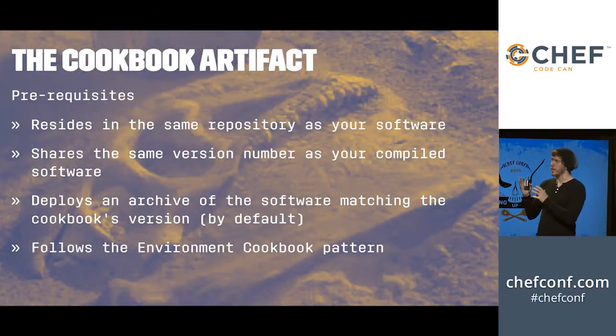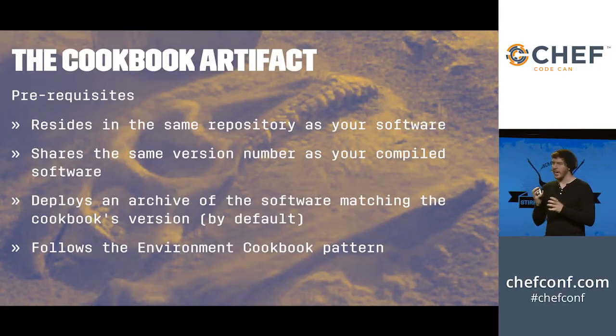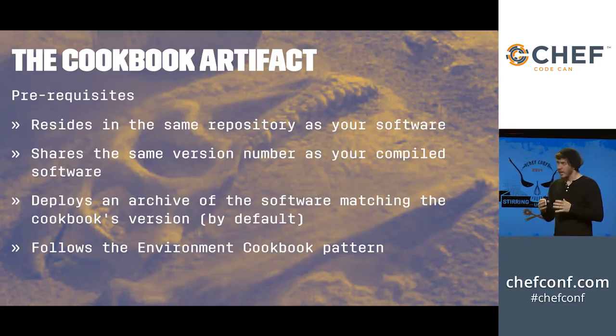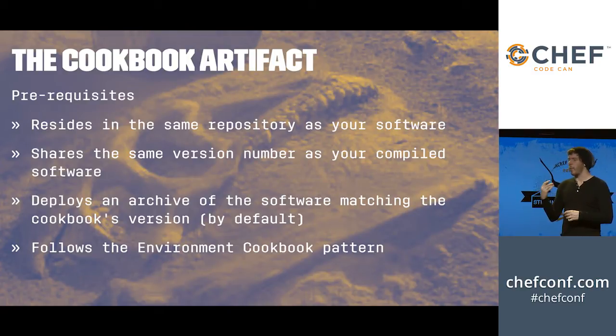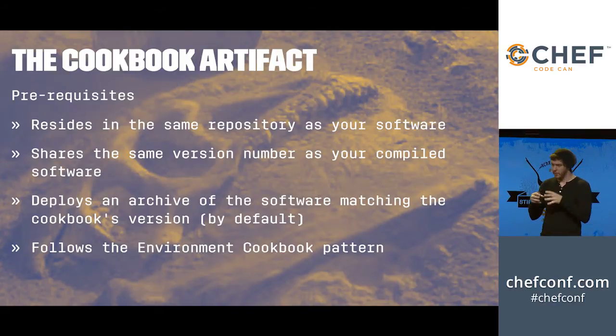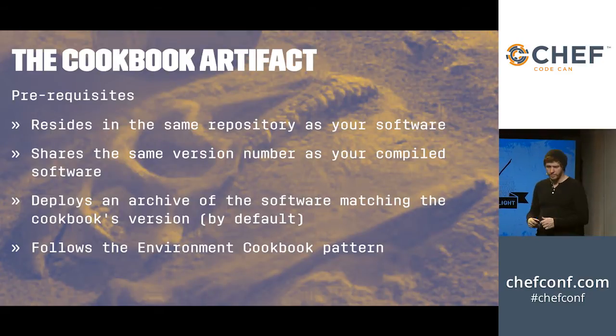The next one we're going to do is the cookbook artifact. So the cookbook needs to reside in the same repository as your software if you're developing an application or an environment cookbook, and we'll talk about that in a second. It needs to share the same version number as your compiled software. This makes it simple, so that when you deploy in production, there's no, well, I'm using cookbook version 123, but I'm using software version 042-timestamp. It's the exact same thing. There's no confusion. You can't accidentally deploy the same software. It's a self-contained release. So it deploys that archive of the software matching the cookbook version.